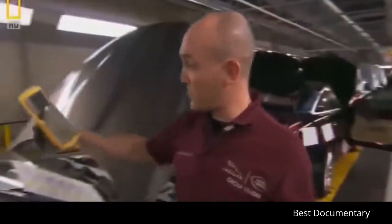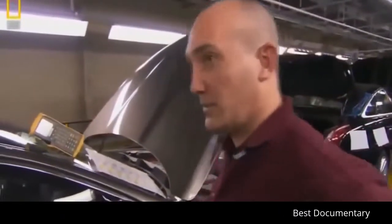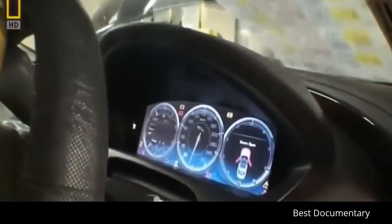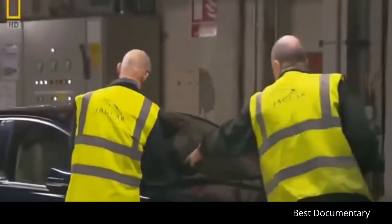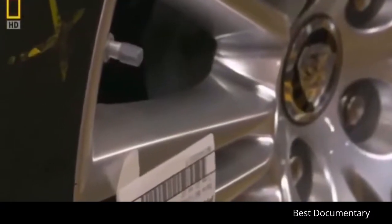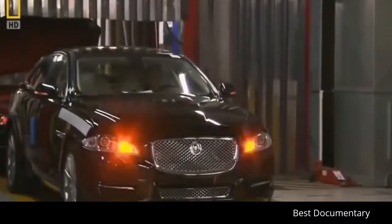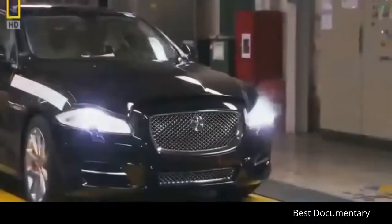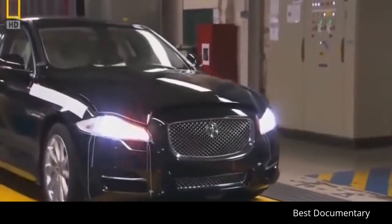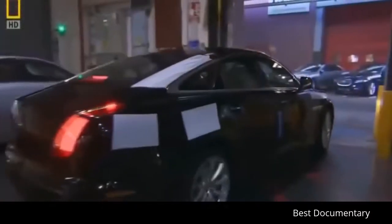That's the test done now. We just wait for the results to come up there, whether it's a pass or a fail. It passed this test. But there is one more before exiting the building. Lights. Horn. Wipers. Exit. Even the classic cat has wrapped its claws around the future.